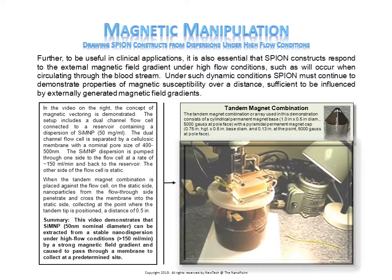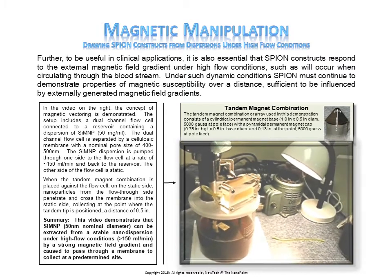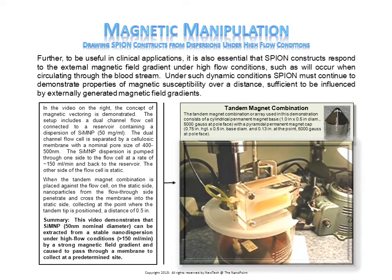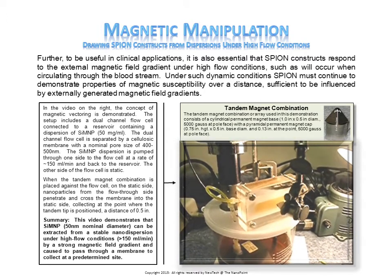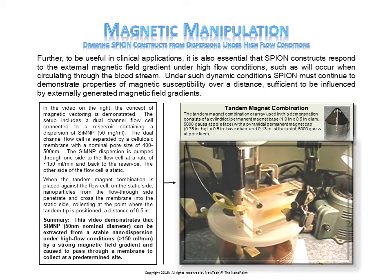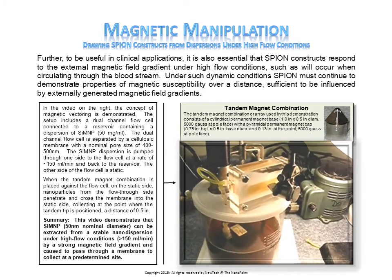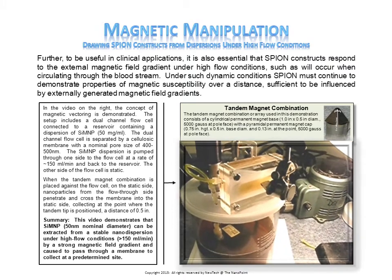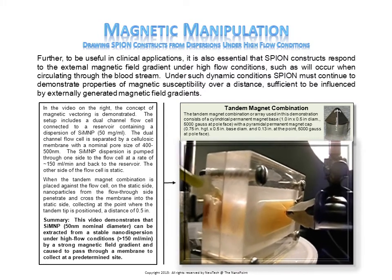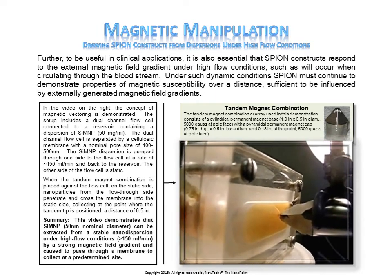Further, to be useful in clinical applications, it is also essential that SPION constructs respond to the external magnetic field gradient while under high flow conditions, such as would occur when circulating through the bloodstream. Under such dynamic conditions, SPION must continue to demonstrate the properties of magnetic susceptibility over a distance sufficient to be influenced by externally generated magnetic field gradients.